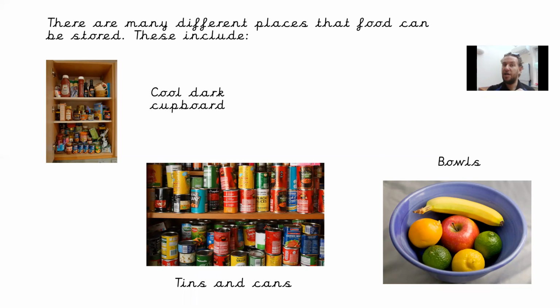Now, just like you did a minute ago, I would like you to get up and have a look with your mums and dads to see if you have a cool, dark cupboard where they might keep some tins and cans in. And can you see if there's any bowls with some food in as well? Pause the video now. Off you go. Okay. Did you find them? Make sure again to take another picture and put them on tapestry.